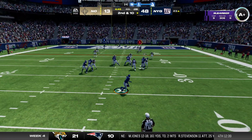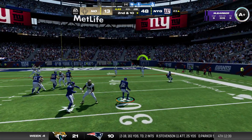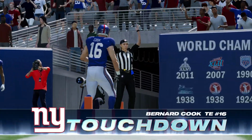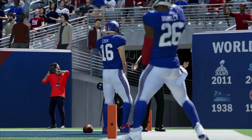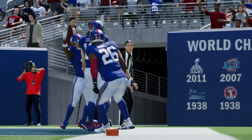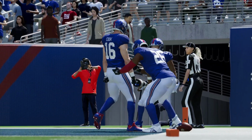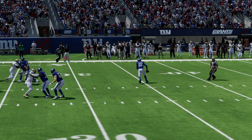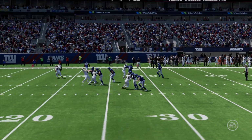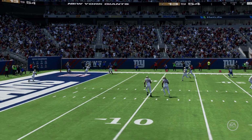Off play action. Barber. Touchdown! 23 yards for the touchdown. And the Giants are going to be moving to 4-0 as they extend their lead. Boy, he has been fun to watch throwing the football in this one. And it's certainly not fun for that defense, though, Charles. Now up to 4 touchdown passes in this ball game.